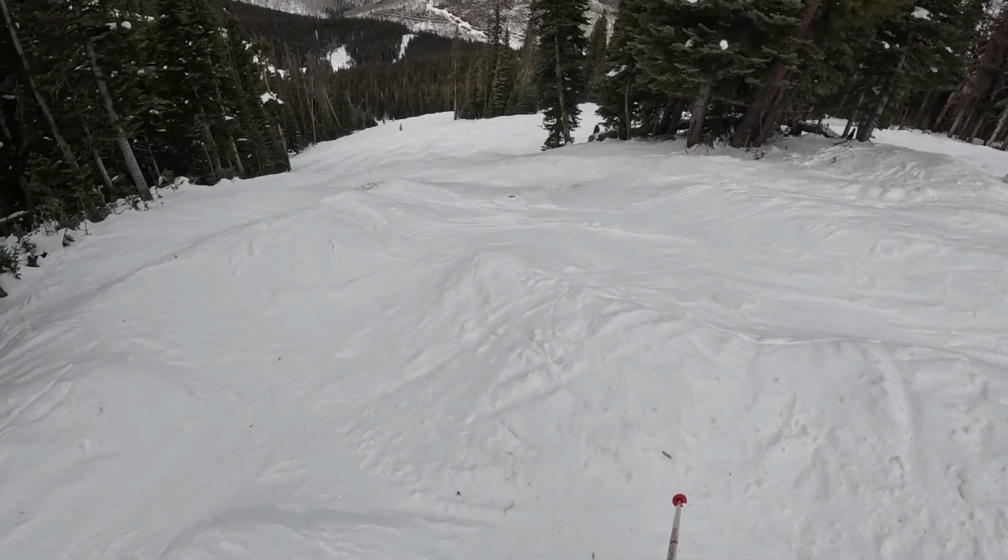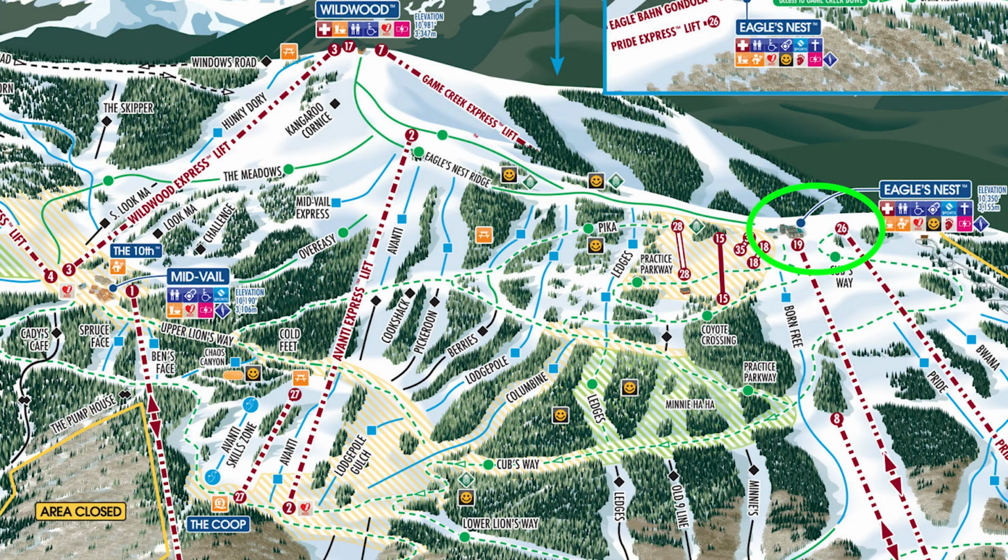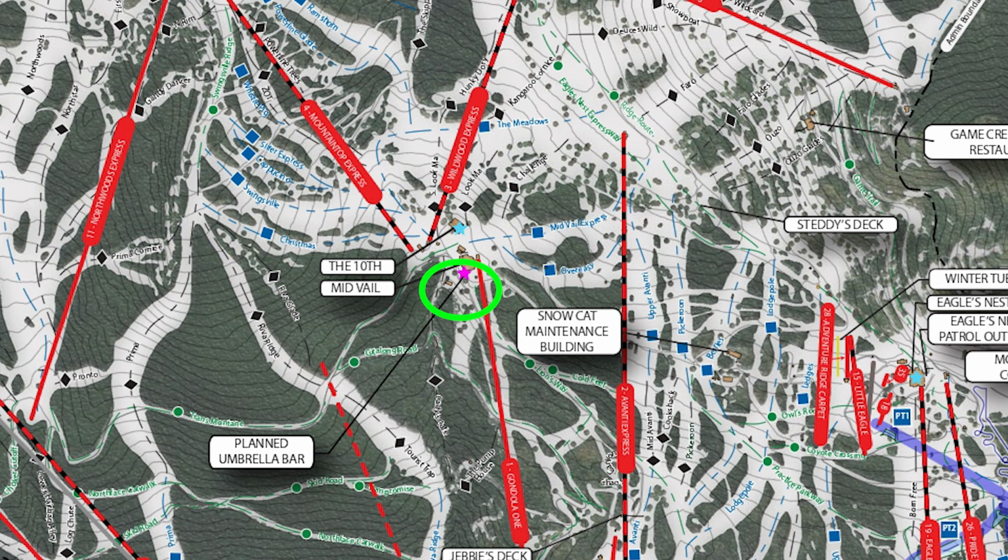This will also be a great option for people lapping Sundown Bowl and Game Creek Bowl. Both the Eagle's Nest restaurant and the 10th restaurant are slated to get upgrades. Eagle's Nest was desperately in need of an upgrade since the restaurant is about as old as the gondola itself. Finally, there's a planned umbrella bar in Mid-Vail which has the potential to be a really fun additional après option.